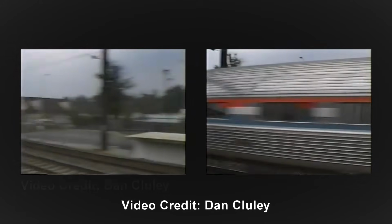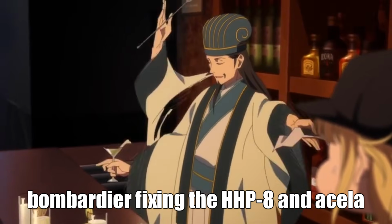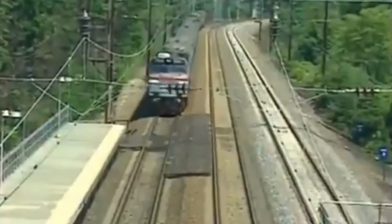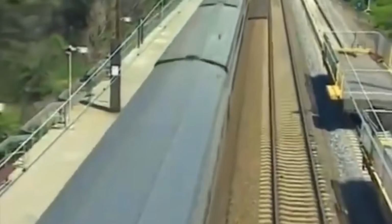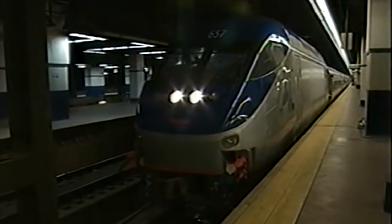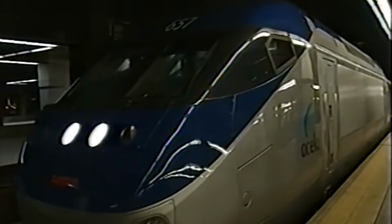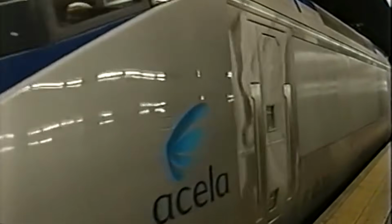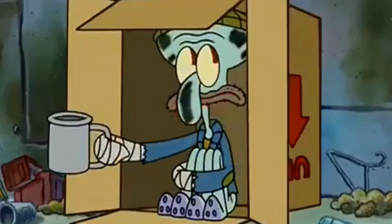Amtrak even had to borrow power from MARC and New Jersey Transit. After the HHP-8 quickly returned to service, Amtrak was able to retire the E60s completely by early 2003. For a while thereafter, the HHP-8s worked fine, shuttling trains up and down the NEC. With time, however, reliability issues returned. Their outdated computers caused brake lockups, and wheel slip was a constant plague on the motors. Spare parts were also scarce due to the limited roster number.